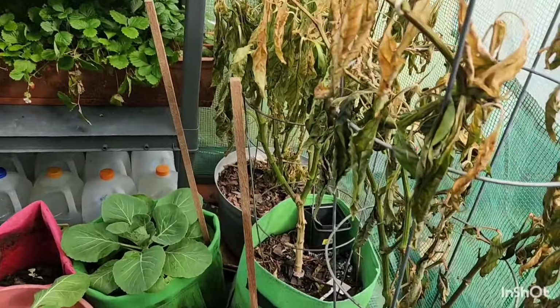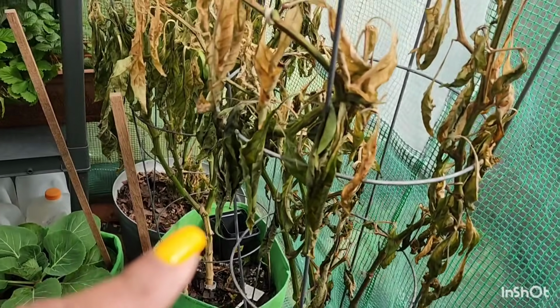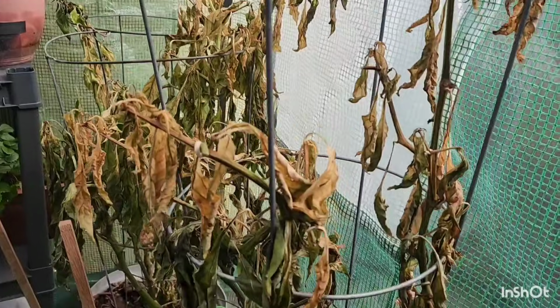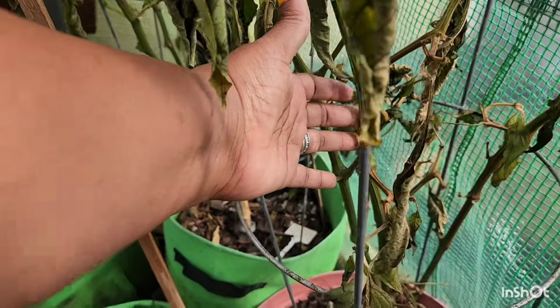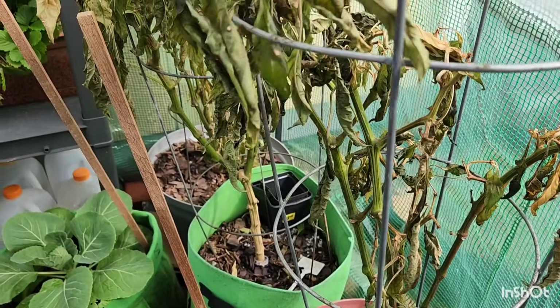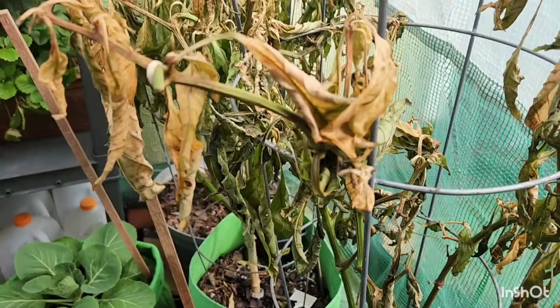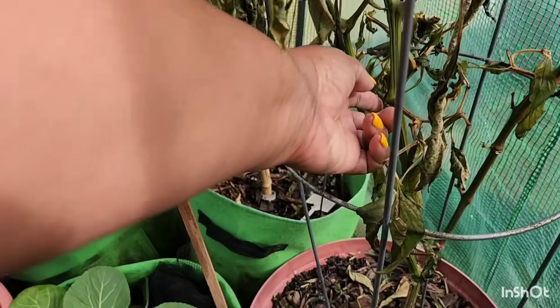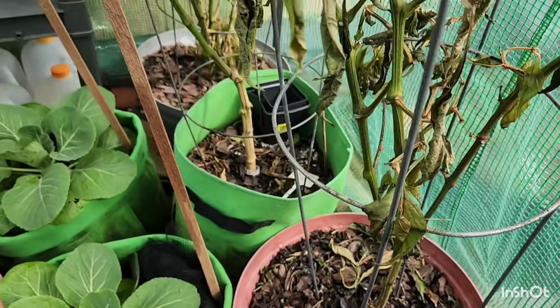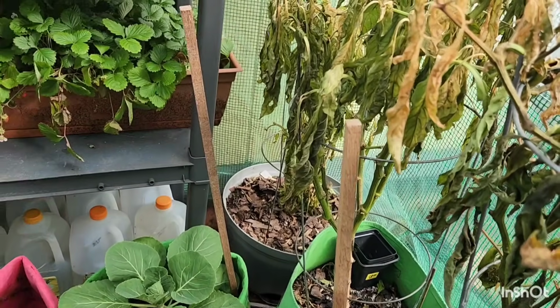So these are the bell pepper plants. Yep, the leaves took a hit, but the stems are still green. So what I'm gonna do is I'm gonna go in and cut back all of these stems with the leaves, and probably cut it down to about maybe right here, and just leave that bottom part. I'm gonna do the same with that one.